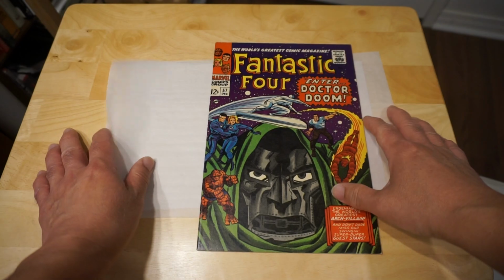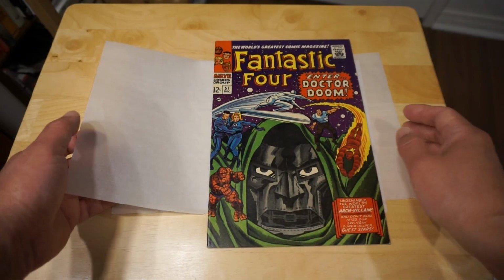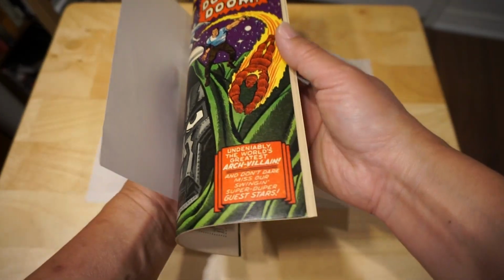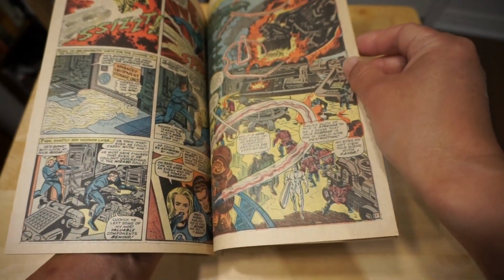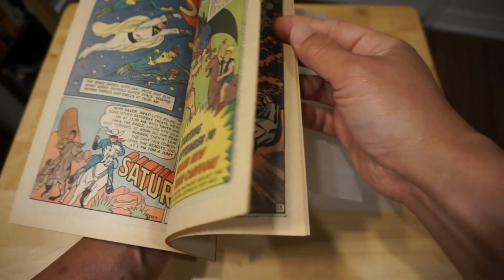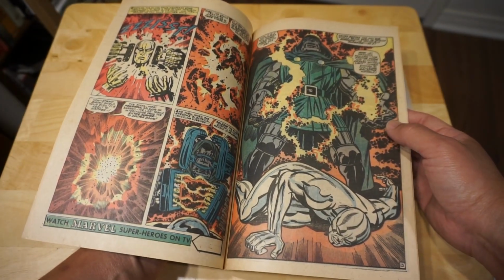This is Fantastic Four number 57, a classic cover featuring Dr. Doom and the Silver Surfer. Enter Dr. Doom. But there's one panel in here that I wanted to show. And again, another splash page. This story arc features Dr. Doom tricking the Surfer and then basically stealing his powers. And this is the page or the sequence that I wanted to show with these classic panels.